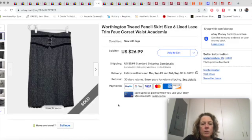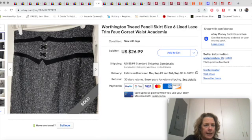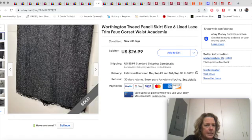This was listed for a little while. It was a tweed pencil skirt. The reason I picked it up was it was right around the time when the new TV show about Wednesday Addams came out. And so everything dark academia was a certain style that was very popular. So I listed it then, and I think it was last fall when I listed it.